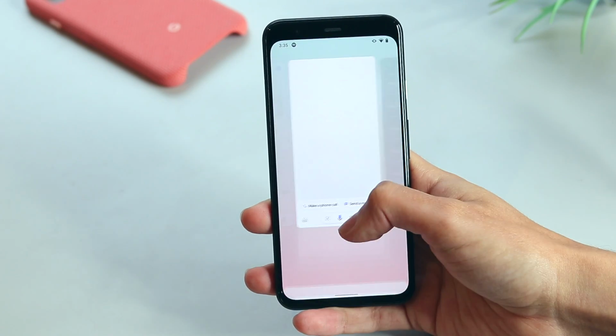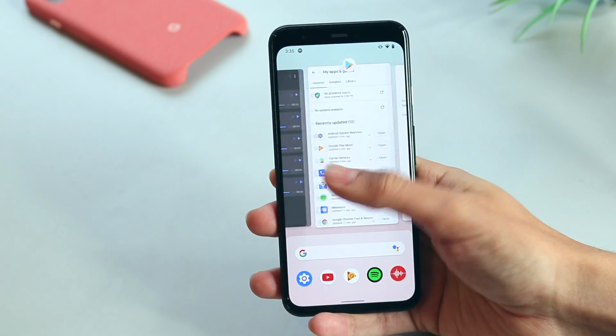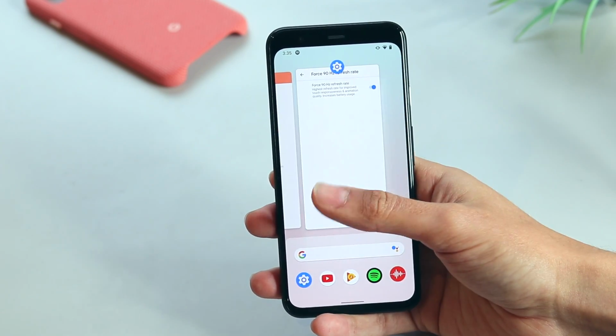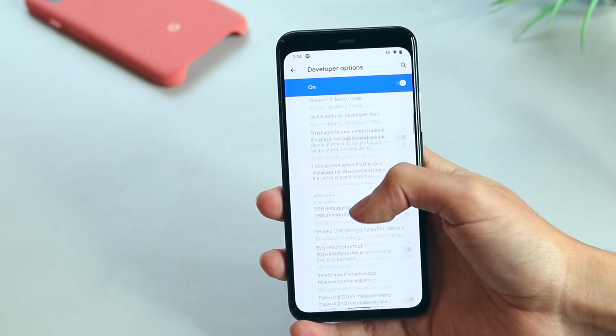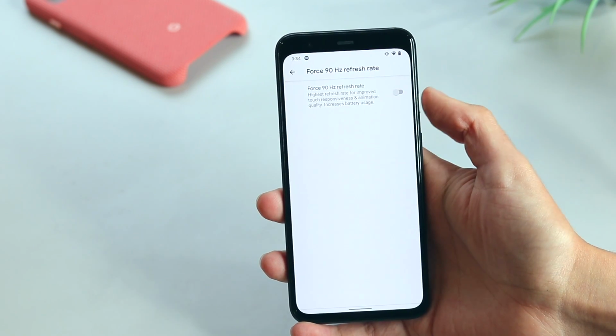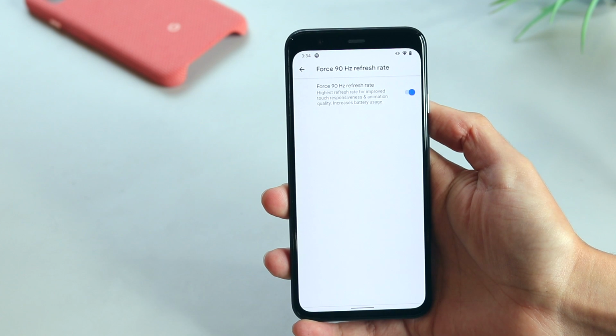It's impossible to show you the true benefit of this on YouTube in a video captured at a lower frame rate, but those who've used high refresh rate displays in real life will know just how much of a difference this makes. You'll need to force 90Hz in the developer settings to benefit from this fully, since the display will typically operate at just 60Hz and only occasionally switch up to 90 with the default settings.